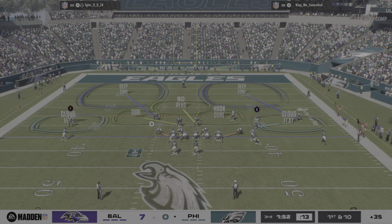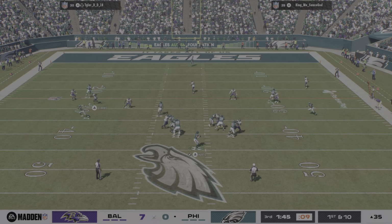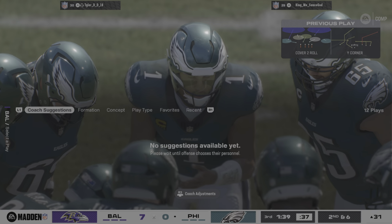They've got a man in motion. On first down, Hurts hits him on the in route. And he's stopped at the 31-yard line.